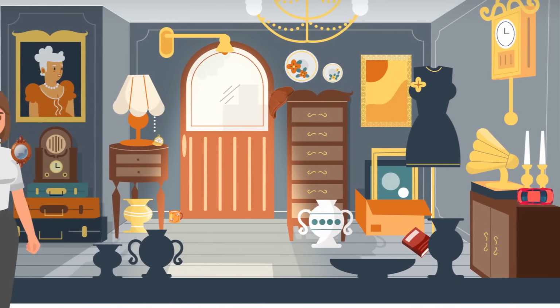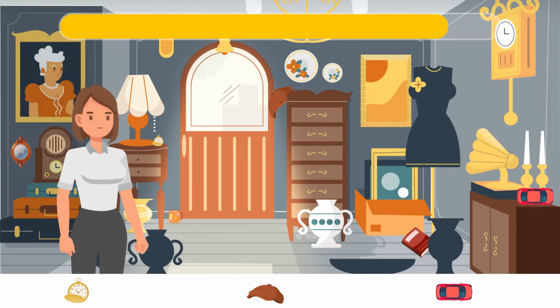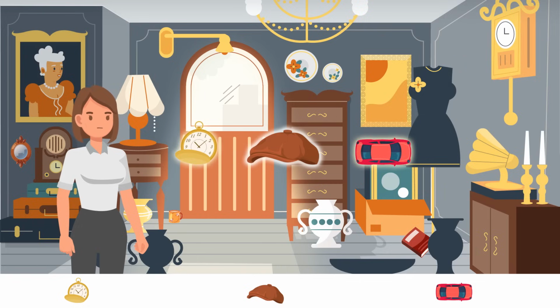Kelsey came to an antique store to get some presents for her boyfriend for Valentine's Day. She needed a baseball cap for him, an antique pocket watch, and a toy car from the 1920s. Can you help her find all these items for her boyfriend? Here's the cap, here's the watch, and here's the car. Have you spotted them all?